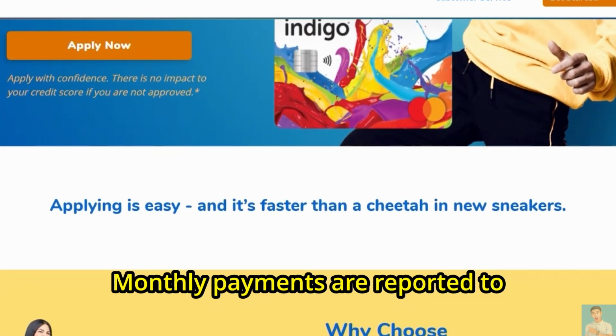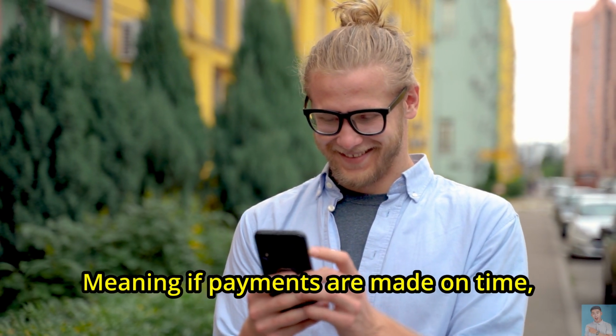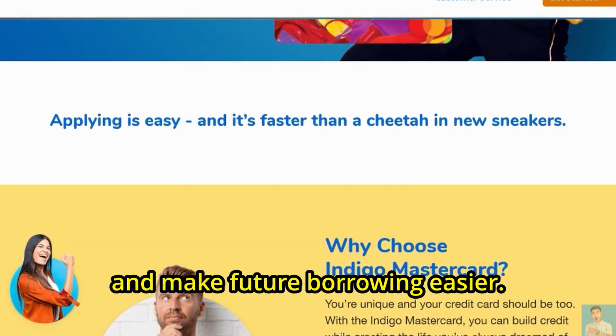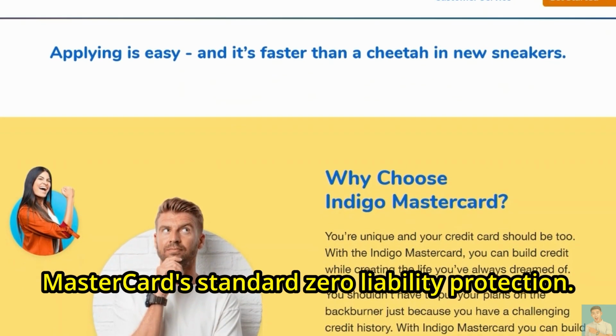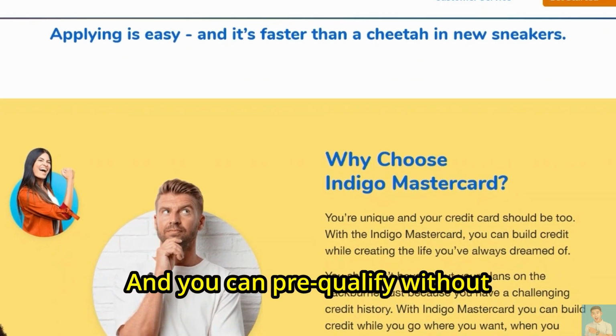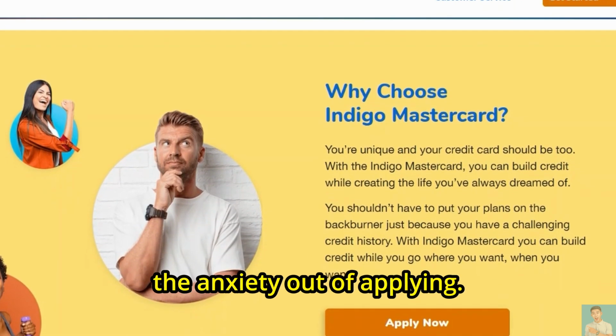Monthly payments are reported to all three major credit bureaus, meaning if payments are made on time, it can help improve a credit score and make future borrowing easier. Indigo also offers peace of mind with Mastercard's standard zero liability protection, plus ID theft monitoring, and you can pre-qualify without impacting your credit score, which helps take some of the anxiety out of applying.